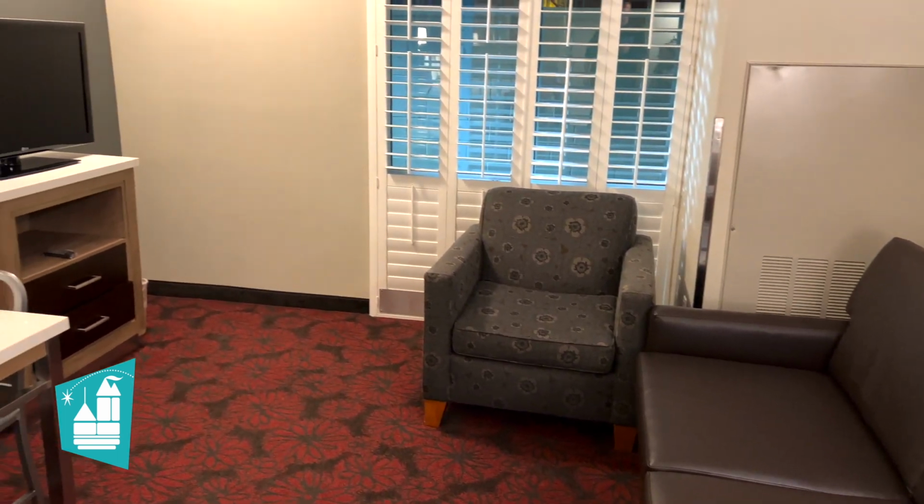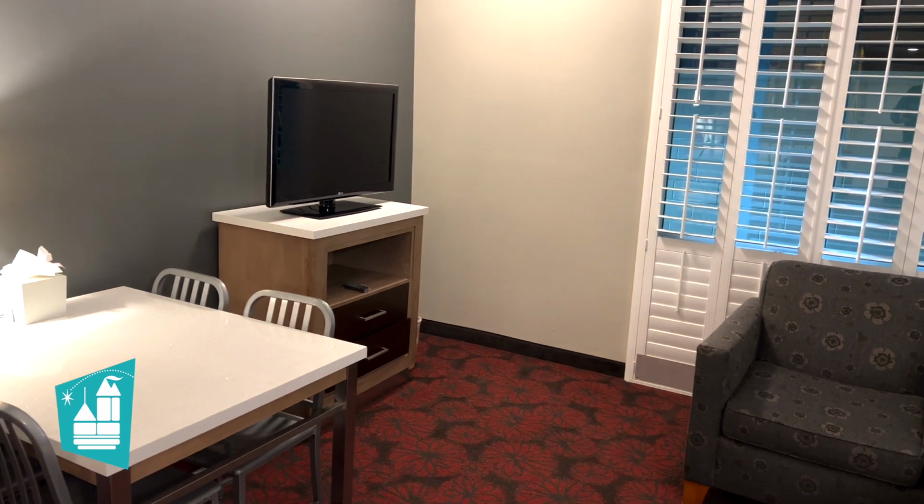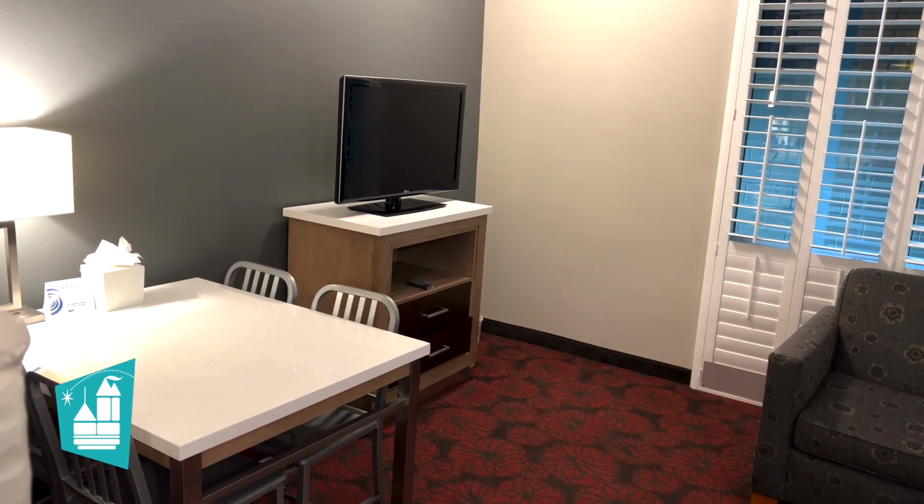With the addition of the living room, we can all sit in here comfortably on the couch and the chair and watch TV if we wanted to, and we can also all eat at the dining table.